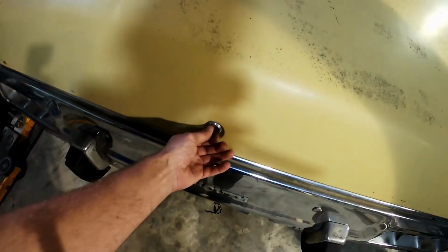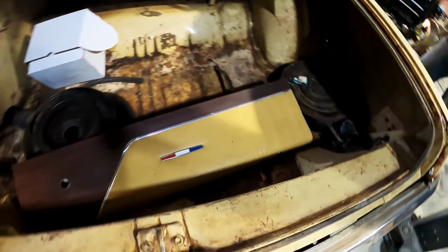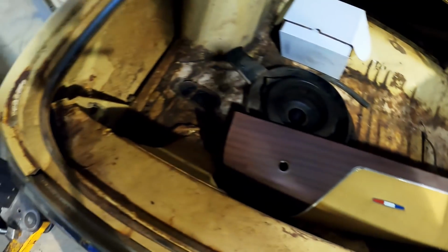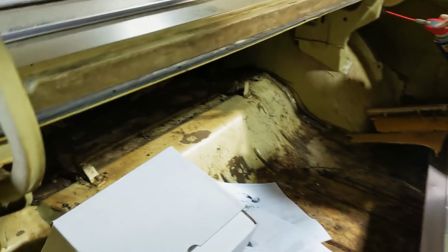I mean, look, we got a key to the trunk too. And look how solid that is. That's nice. How many bodies do you think you can fit back here? Probably three or four. Even more if you chop them up.